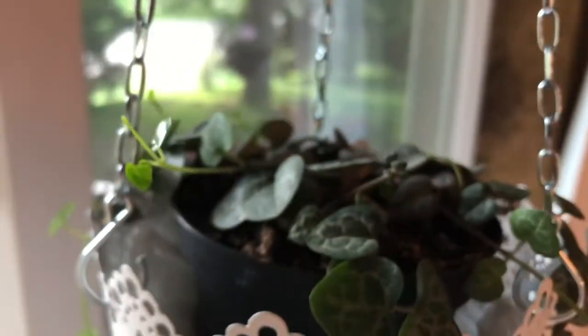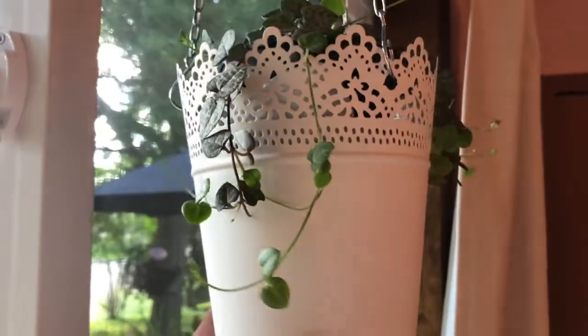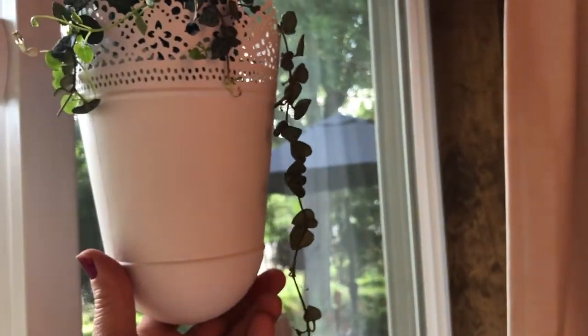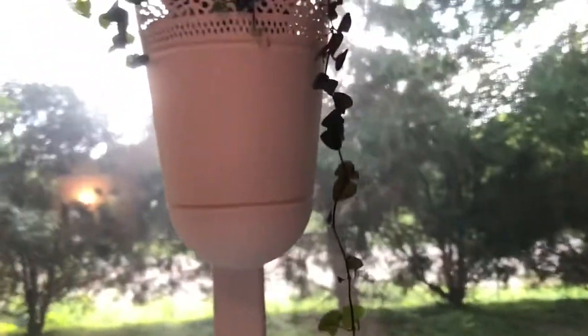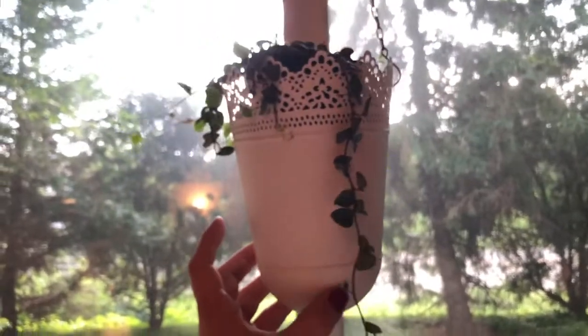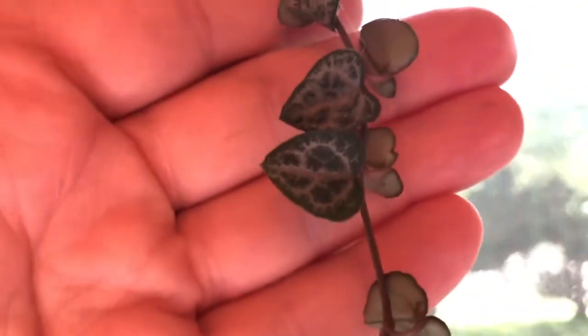But the cool thing is, look at that, it's blooming. And all that new growth. There's 2 little plants, and some more right there. So much new growth on it, and I've only had it, like I said, a couple weeks. There's 2 little terrarium-sized plants in this 4-inch pot. A string of hearts. There we go. Love it.